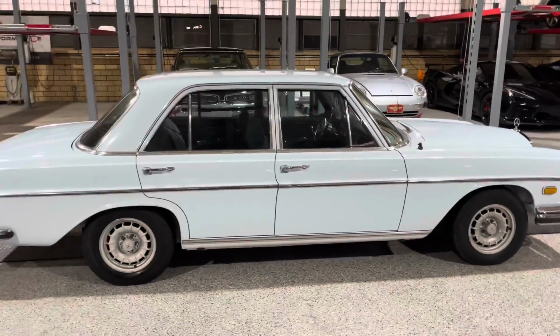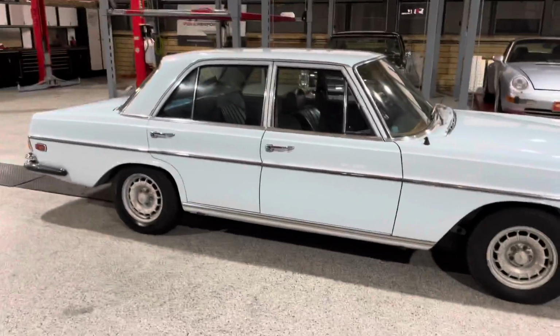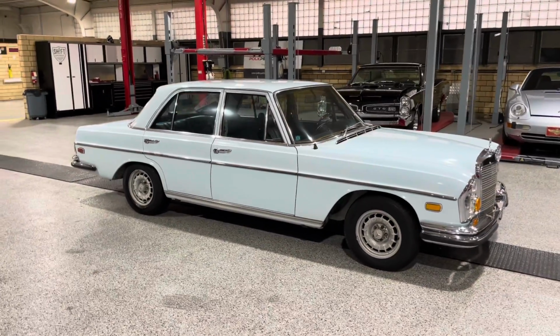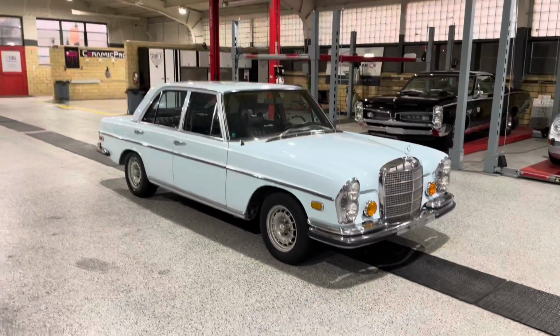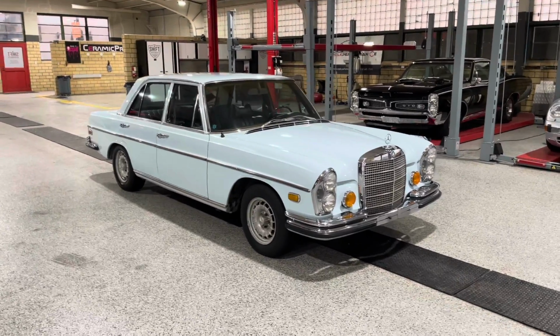I've had so many of these drivers over the years personally. I've actually had a coupe, a European manual transmission coupe, and I've had 300 SELs and 280 SEs just like this, 6 cylinders. I've had about every configuration of this car, 6.3 liter. I absolutely have an incredible soft spot for this car.